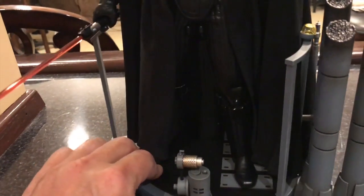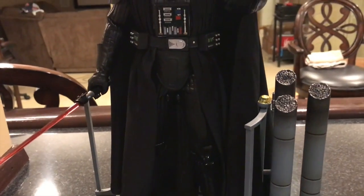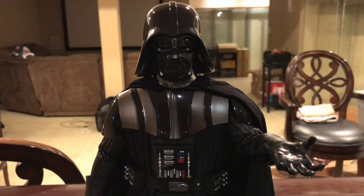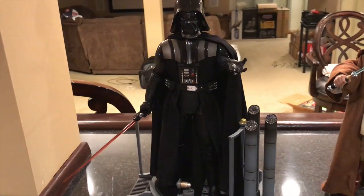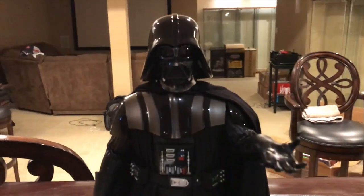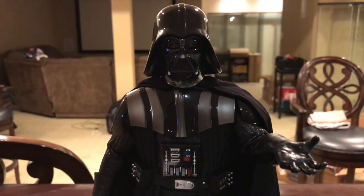So if you don't have a Vader and you like Empire Strikes Back, you love Empire Strikes Back like me, my favorite movie of all time, this is, I don't know, a no-brainer if you're a Hot Toys collector. So I would definitely recommend this one. It is still available on Sideshow. This is actually the only piece you're going to see in this video that I bought directly from Sideshow, but it is still available on their site, so you can still buy this one.